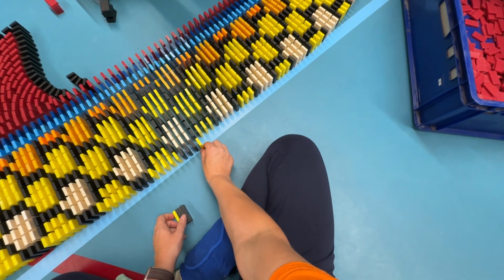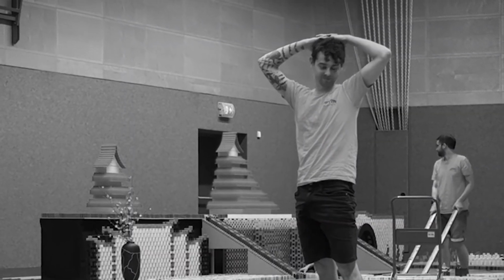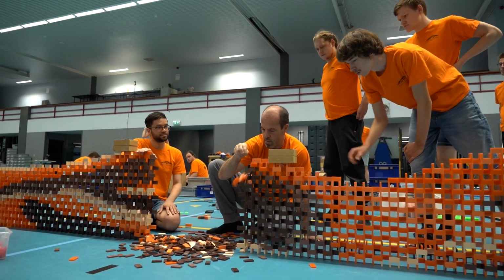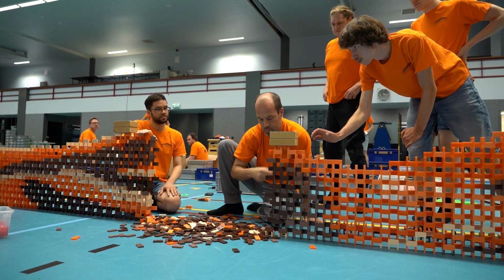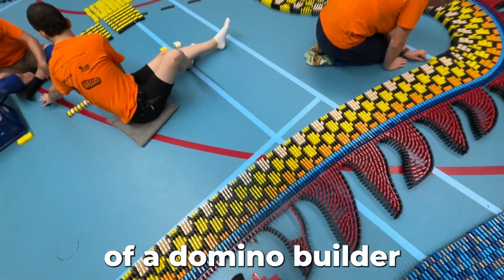There could always be a moment where a domino is placed and then it could tip over by accident, or you knock it down in some way. It can be very precarious when you're building with dominoes. I think it would just be cool to see the perspective of a domino builder.